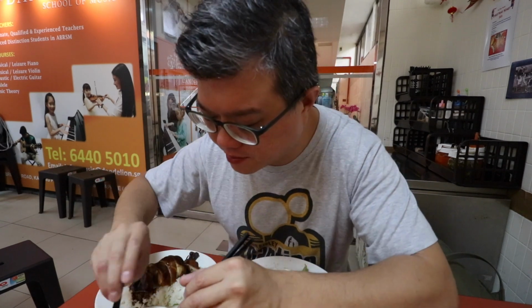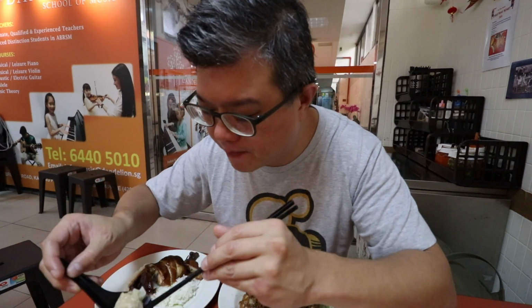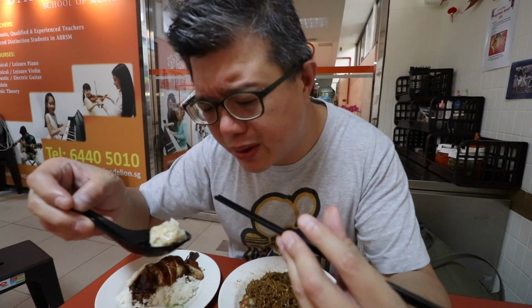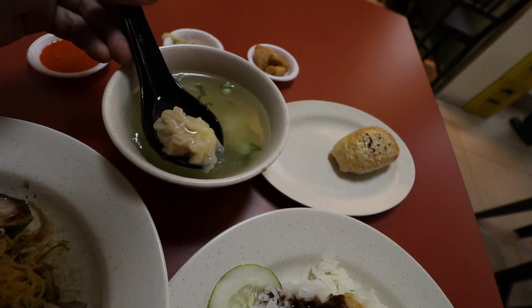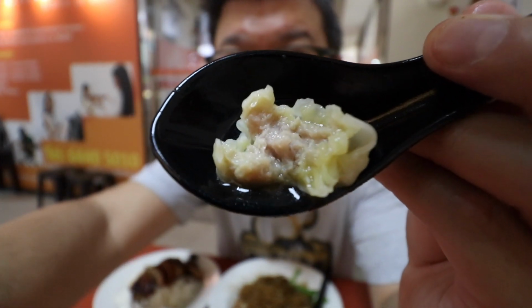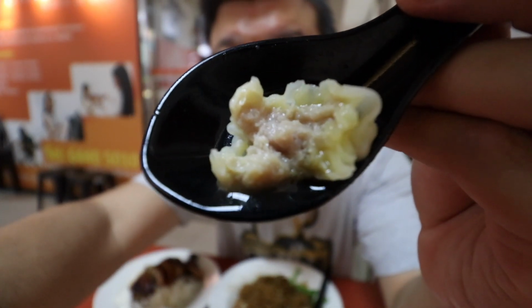I'm going to try the wontons, okay? They were a bit small the first time around, but I see that they've upped the size just a bit, tiny bit. Okay, all right. It's got a subtle potted fish flavor in it, and it's got enough pork fat flavor inside as well. The wonton skins are rather thick, but you can tell it's really packed.